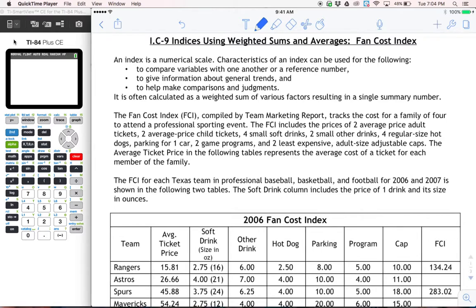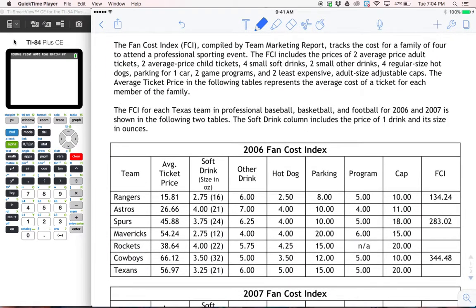All right, today's lesson is on the fan cost index. I don't think we need to spend a lot of time telling you guys what an index is. If you want to read about it, just read this first little chunk here. The fan cost index is compiled by a company, and it's gathering all this different information, and here are their assumptions.